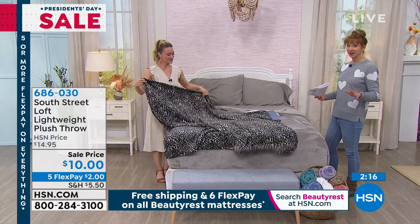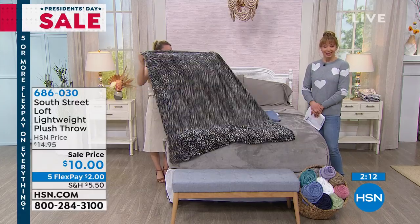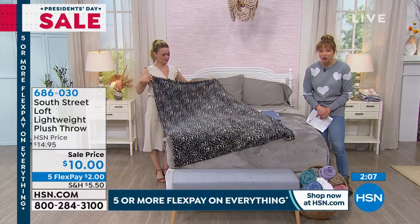This is the one where you definitely get more than one of those throws. Oh, I mean, yes. For sure. Giftables. Oh, okay. My gosh. Yeah. Roll them and give them to teachers. $2 Flex Pay.